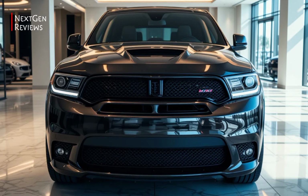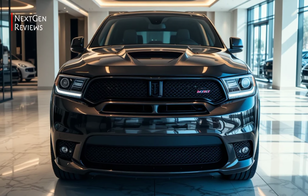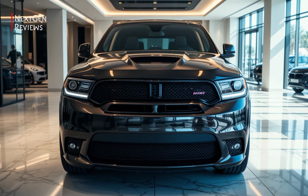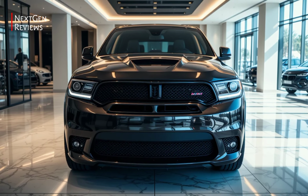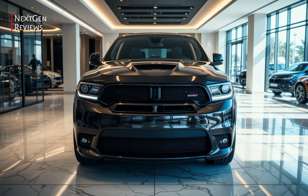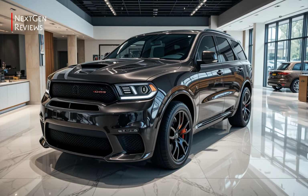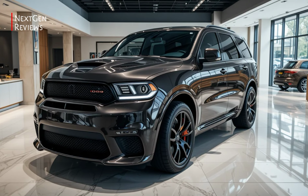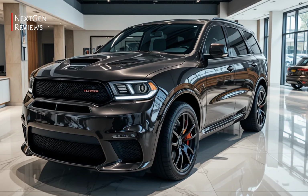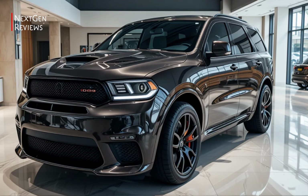Design. The 2026 Durango Hellcat carries over its aggressive styling with a few subtle updates. A revised front fascia, new LED lighting, and fresh wheel designs give it a sharper, more modern edge. But make no mistake, this thing still looks like it wants to pick a fight. The wide stance, hood scoop, and red Brembo brakes are clear signs this isn't your average crossover.